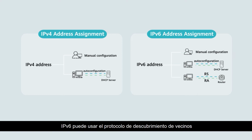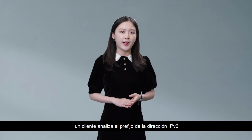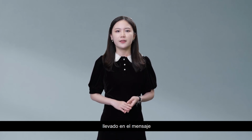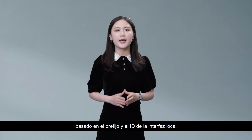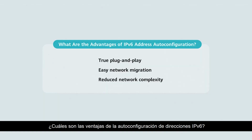Specifically, IPv6 can use the neighbor discovery protocol to perform router selection and advertisement. After receiving an RA message, a client parses the IPv6 address prefix carried in the message and automatically generates an IPv6 unicast address based on the prefix and the local interface ID. What are the advantages of IPv6 address auto-configuration?